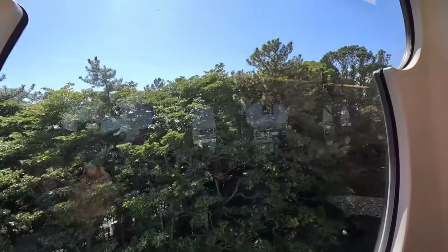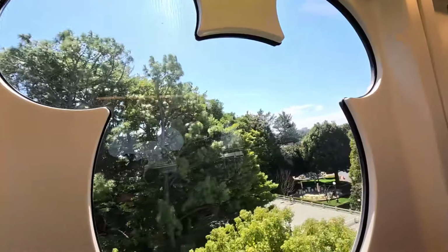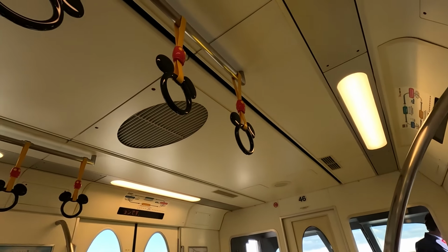It's a JR train, and it is Disney themed. It is decked out with all things Disney. I especially loved the Mickey shaped windows.